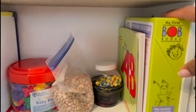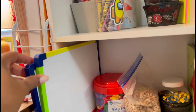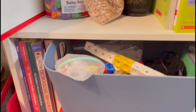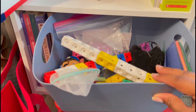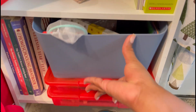And then my first Bob books, I used these with my pre-K son to help go over letters and letter sounds. Down below that, we have another bucket. Whenever we have homeschool outside on the deck, I like to throw stuff in this bucket so it's just easier to take it outside. And I just haven't cleaned it out. So we have counting manipulatives. We have some number cards that I made myself and just laminated.